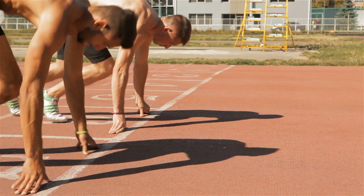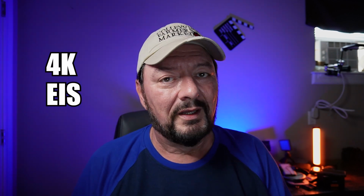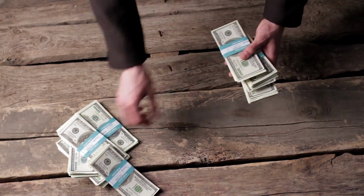And just like that, bam, the race was on. All sorts of companies were coming up out of the woodwork with these new name brands, and it was kind of a regurgitation of the same body style, but they were offering 4K, they were offering image stabilization. Like I said, the race was on now, because they were all trying to take advantage of this untapped market.